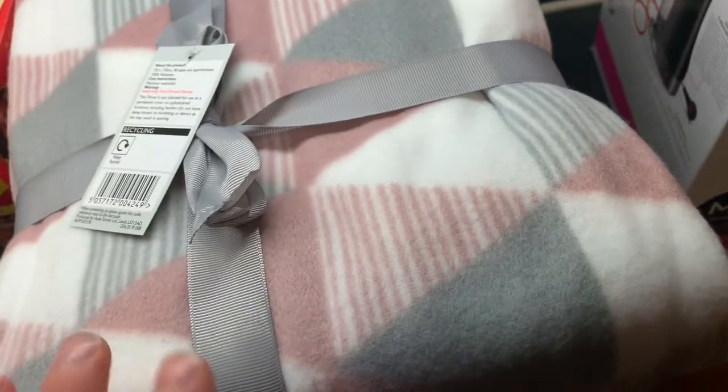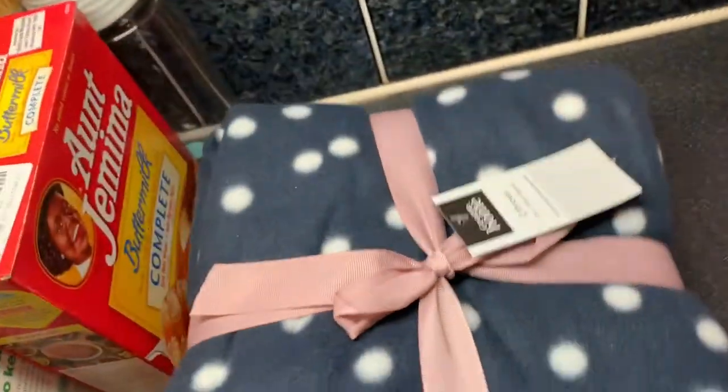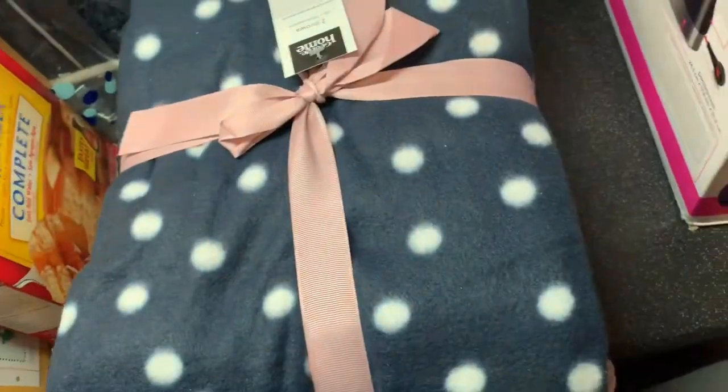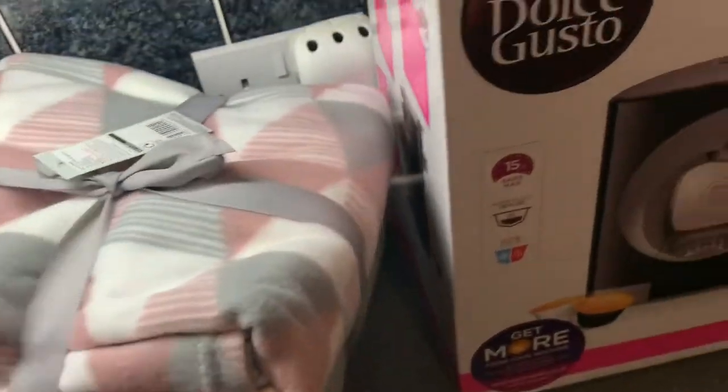So you get this kind of Aztec-y design and just one plain grey. And then the other one is a navy spotty one, sorry, honestly I'm so clumsy, and then a kind of dusty pink. So yeah, they are all the last bits that we kept from there.